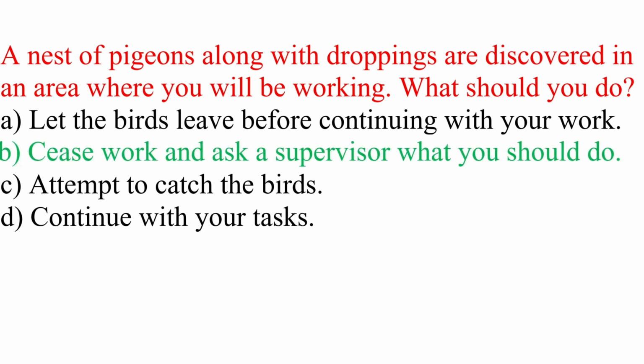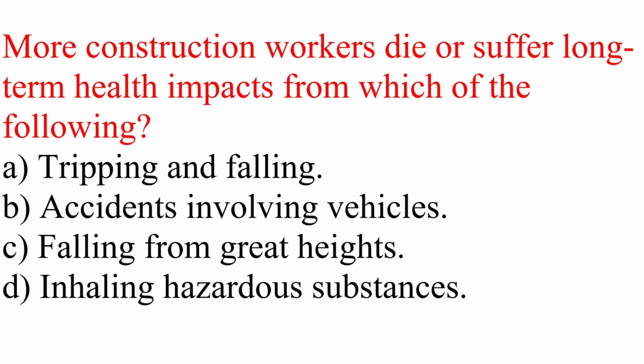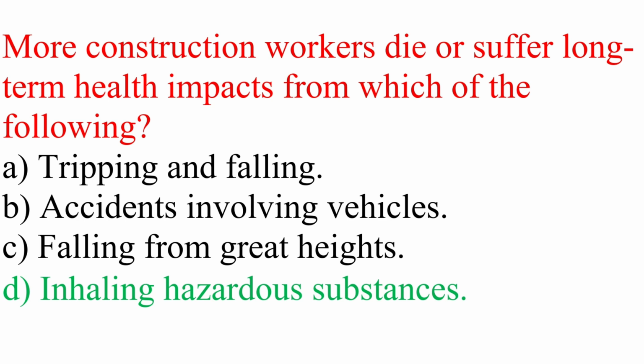Answer: B. Cease work and ask a supervisor what you should do. Question: More construction workers die or suffer long-term health impacts from which of the following? A. Tripping and falling. B. Accidents involving vehicles. C. Falling from great heights. D. Inhaling hazardous substances. Answer: D. Inhaling hazardous substances.